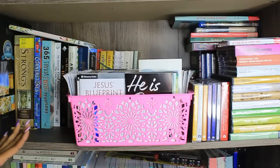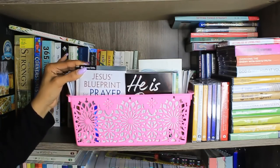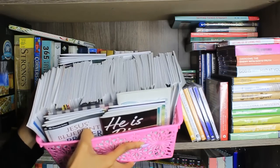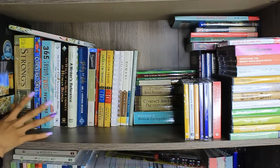Moving on, we have this pink basket. I got this pink basket from Dollar Tree, and it is just so pretty. But inside, I keep all of my Discovery series little booklets in here. I have so many of those little tiny booklets. It's ridiculous. I'm going to do a full-blown collection, but a lot of those booklets are in here. So these are going to be my resources up here.